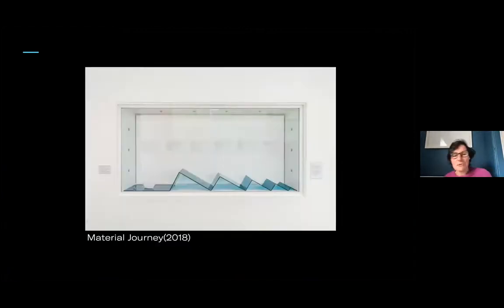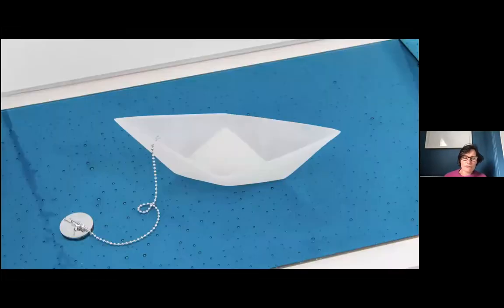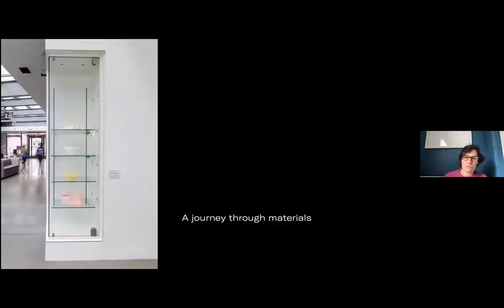But the piece I really wanted to talk to you about was this one. It's the material journey. So this was a bespoke piece I made for that particular cabinet in the National Glass Centre, and was made of bullseye glass, which by itself is recyclable and reusable because it's fusible and compatible with each other. And what I wanted to find out was, what is the carbon footprint of this project? You know, what does it actually take to make this piece? So there's a part of a glass boat sitting on a water jet fused piece of glass.